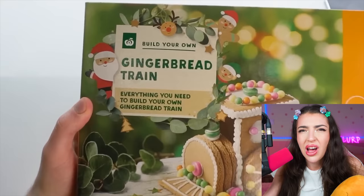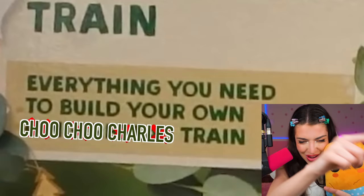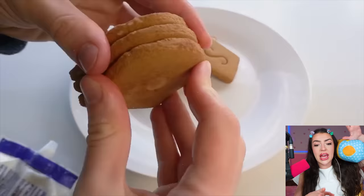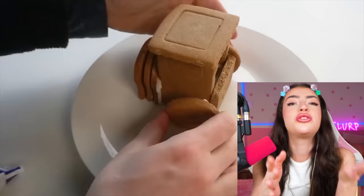You know what to do, family. Scratch that out. And now we gotta write Choo Choo Charles. It's perfect. Now we gotta put together the gingerbread kit by sticking the pieces together with icing. And now it looks just like Choo Choo Charles.